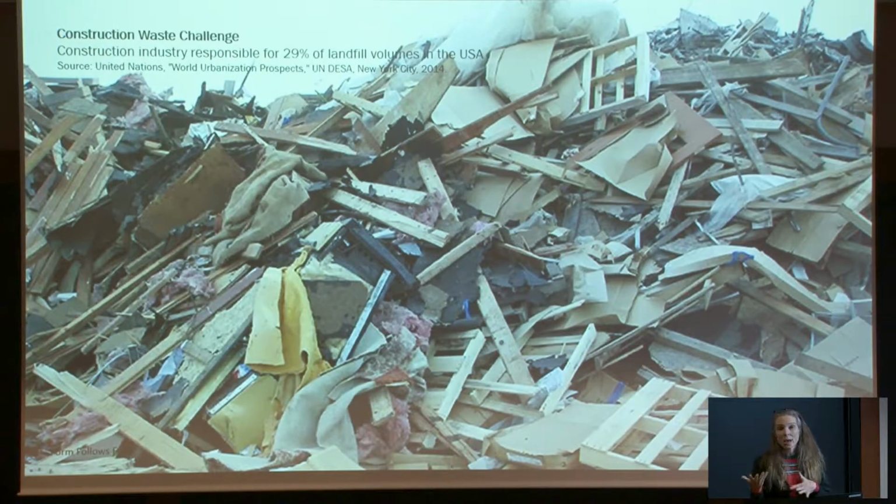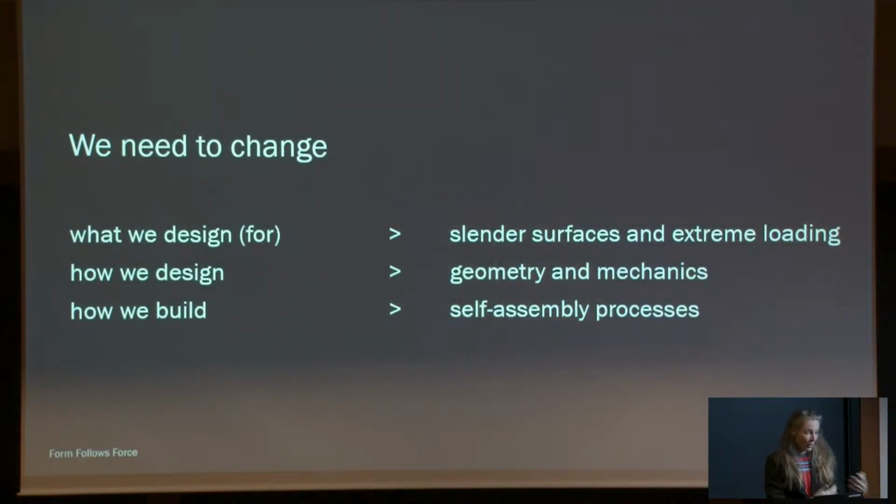So basically, what happens is when we build a building, or for example, when we build shell structures, which is what my expertise is in, we first build this form out of wood or timber, then we cast the concrete on top, then we take the formwork away, and all that formwork ends up in the landfill. So it is, I think, very clear that we need to change what we design for, how we design it, and how we build it. And in my research, and also my practice before I joined academia, I focused very much on using slender structural surfaces. And I'm going to be talking about that a little bit. Those are shells and membranes and networks.